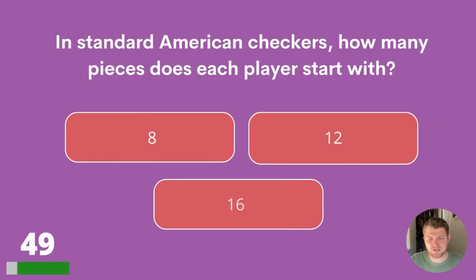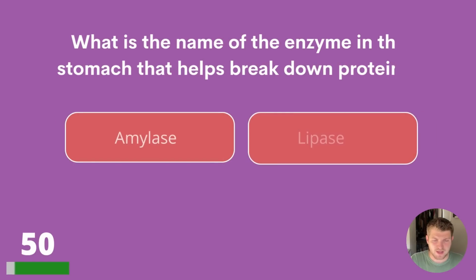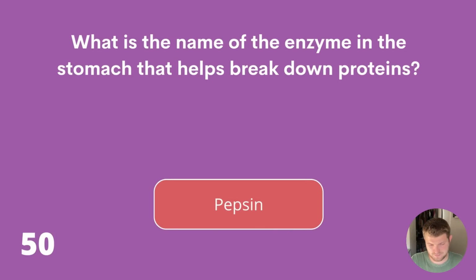49. In standard American checkers, how many pieces does each player start with? 8, 12, or 16? The answer is 12. And question 50. What is the name of the enzyme in the stomach that helps break down proteins? Amylase, lipase, or pepsin? The answer is pepsin.